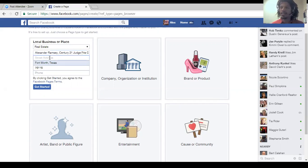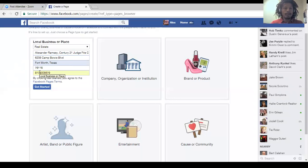And since I'm based here out of our Fort Worth office, I'll go ahead and use our regional office address. So that's 6238 Camp Bowie Boulevard, Fort Worth 76116, and I'll go ahead and put a number in there. And I'll go ahead and press get started.